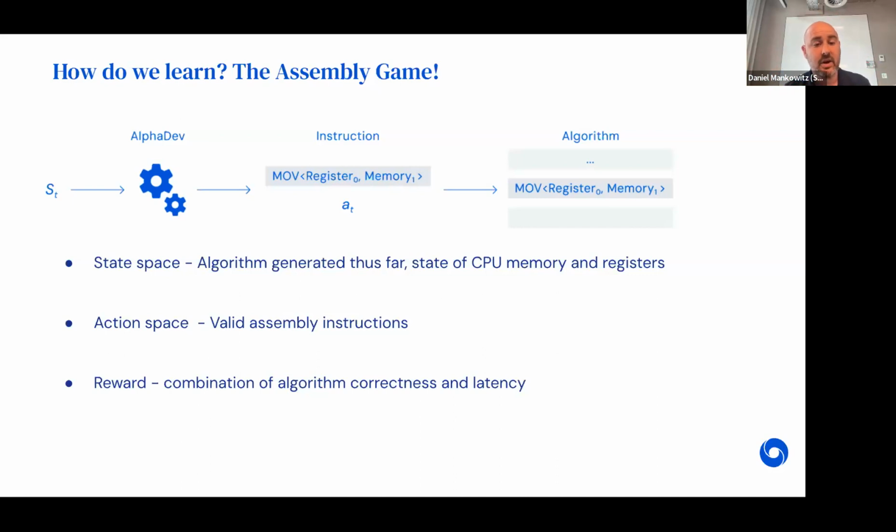The action space here are a set of valid assembly instructions that the agent can select. And the reward is a combination of correctness, so the algorithm that it designs being correct, as well as the speed of the algorithm or its latency. And the way this game works is the agent AlphaDev receives the state of the system. It then chooses an action. In this case, it's chosen a move instruction of moving the value in register 0 to memory location 1. And it adds this to the algorithm that is generated thus far.